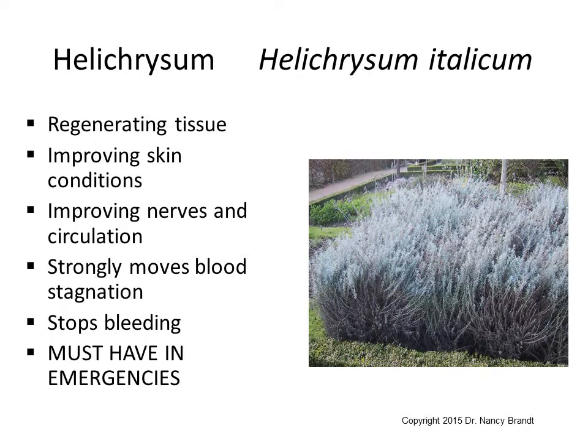Helichrysum. So if there was one oil that I could have, and I wasn't able to have any other oil, Helichrysum is the one that I would choose to have. It is very regenerative to tissue, incredible for skin conditions because of its regenerating nature, improves nerves and circulation, and it moves very strongly any sort of blood stagnations from a Chinese medicine standpoint. And it will stop bleeding. This is the oil that if you could have any oil in an emergency, this is the one.